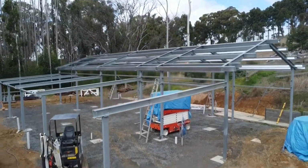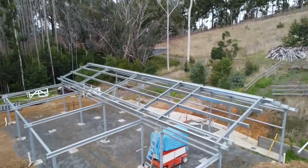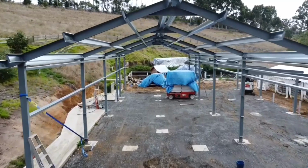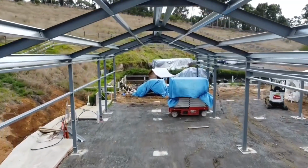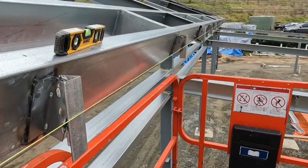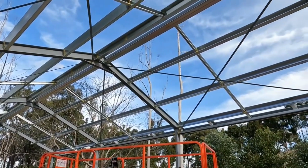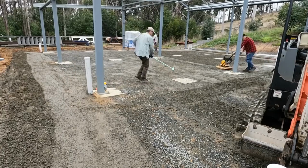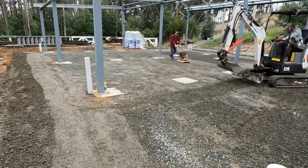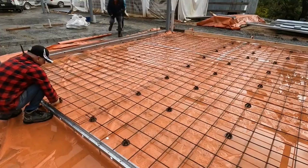Looking back on this, it's just a huge job. This building is roughly 270 square meters, and there's just so much work that goes into it. I'm not sure how my videos have come across, and that was one of the reasons I wanted to post this one, because it's not easy. I'm not saying people shouldn't be an owner builder, but you need to do your research.